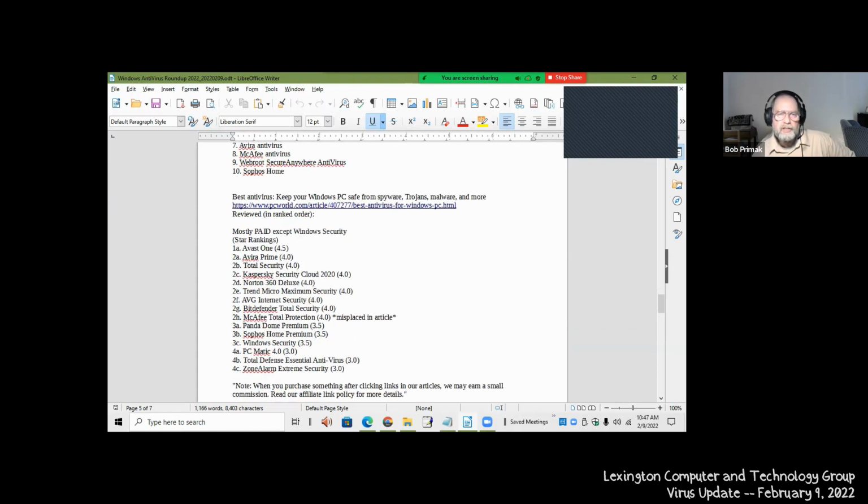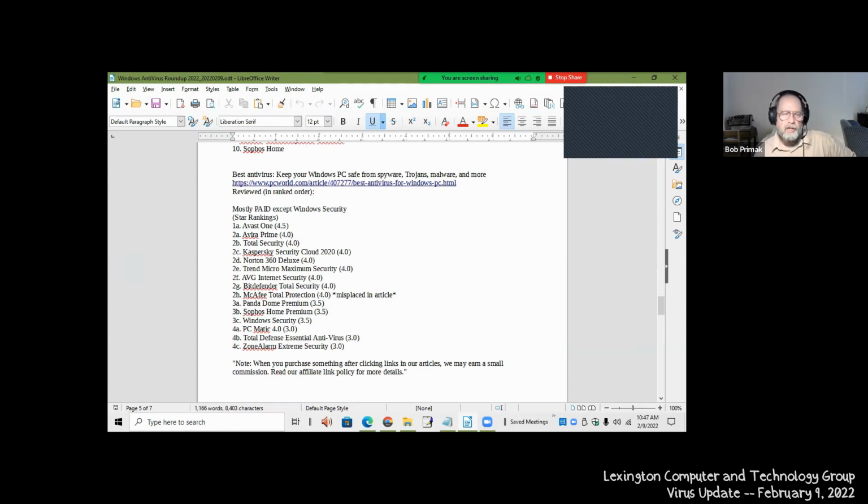CNET is an interesting one. This is PC World. PC World does accept paid ads from some of these products, and this may help to explain why they are so different. They place Avast and Avira much higher, and Total Security. And they place Kaspersky Cloud, which is an interesting category. It's a cloud antivirus. No time to explain that today, except to say they keep their database on remote servers instead of on your PC. And they claim they can catch zero-days much easier.